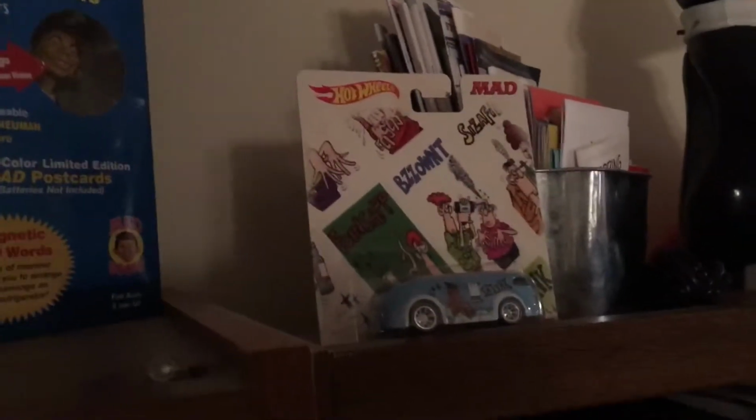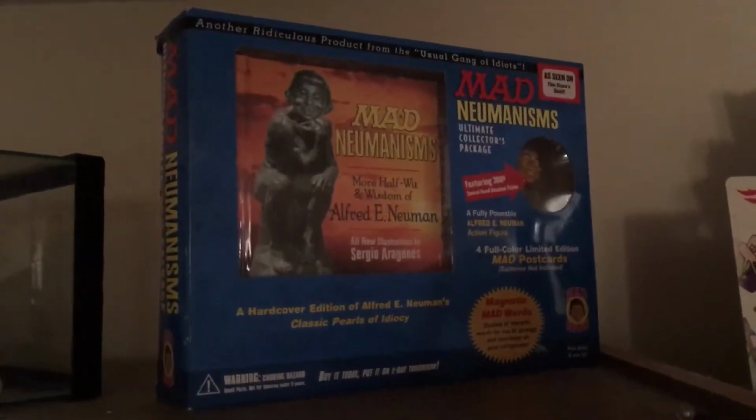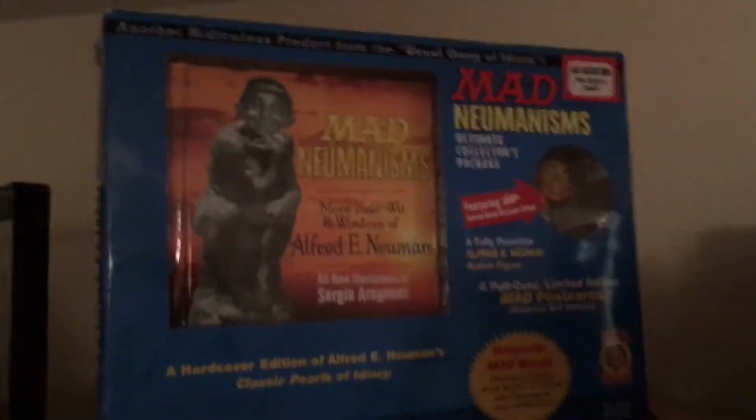I have two Hot Wheels Mad Magazine cards that are both Don Martin ones, given to me by friends. I actually have one for my son too. Here's the newest thing, which was a Mad Alfred E. Newman, Newmanisms. It also comes with an Alfred thing. I'm kind of keeping it in the box for the moment, being one of those kind of nerds.